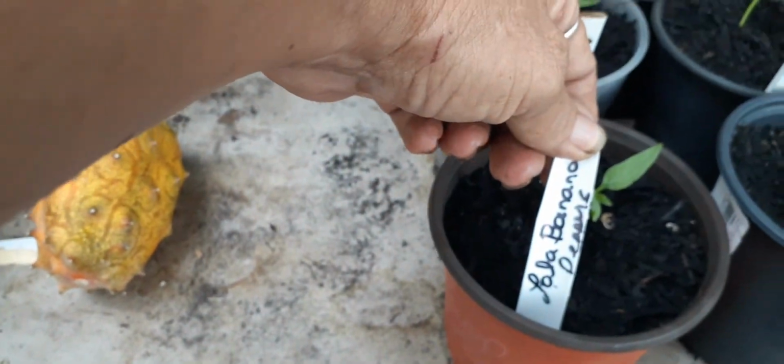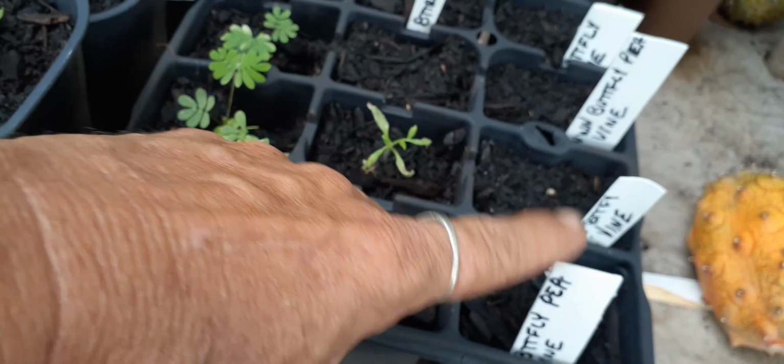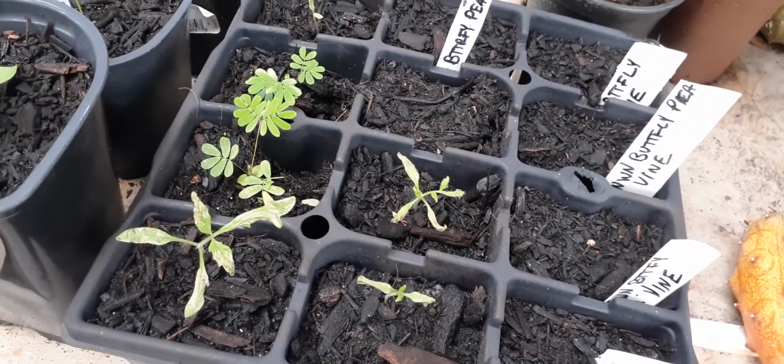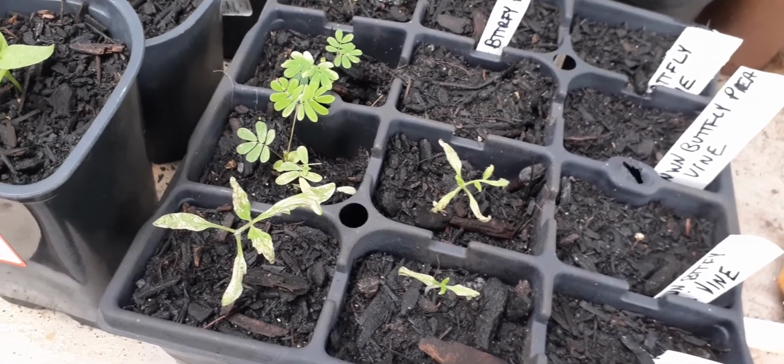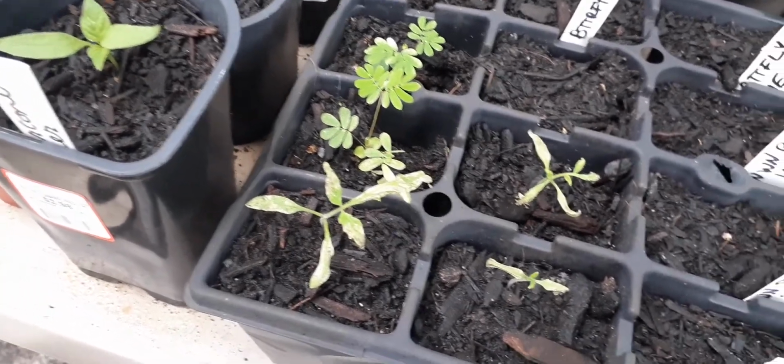Jelly melon waiting on breakfast. And we've got 1, 2, 3, 4, 5, 6, 7 of those in that. This is a really cool little vine. The flower looks identical to the butterfly pea vine, but it is a very, very light lavender. Leaves are completely different. Seed pod's much smaller.